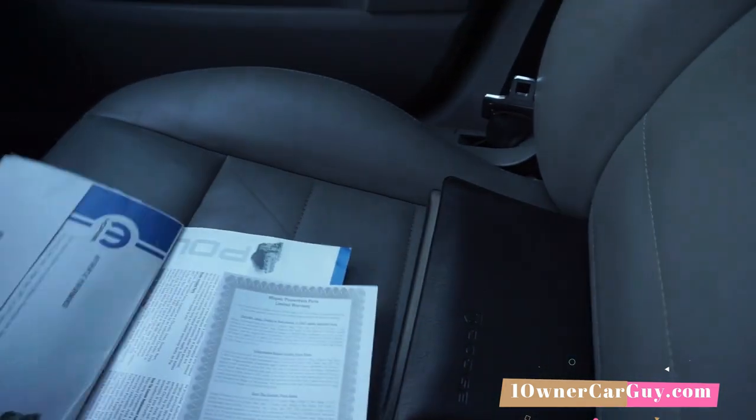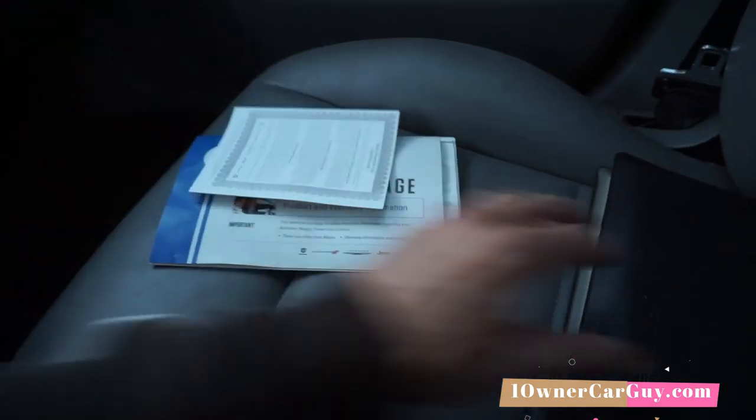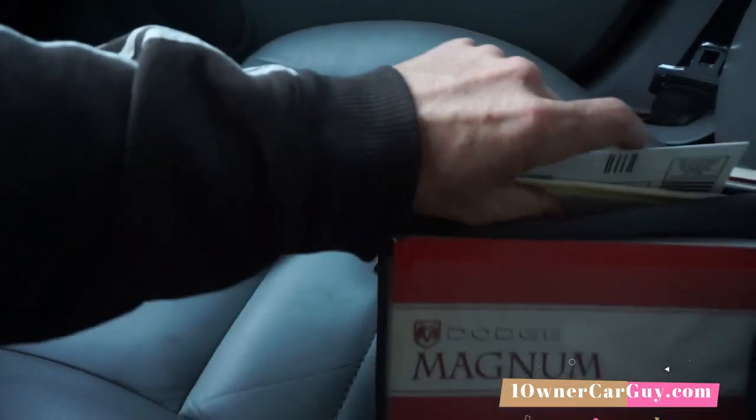So, the Mopar welcome package, whatever that consists of. Some warranty. 3 year, 100,000 mile warranty. Yes, sirree. There's all your... Man, it's got everything, buddy. It has everything. Everything.